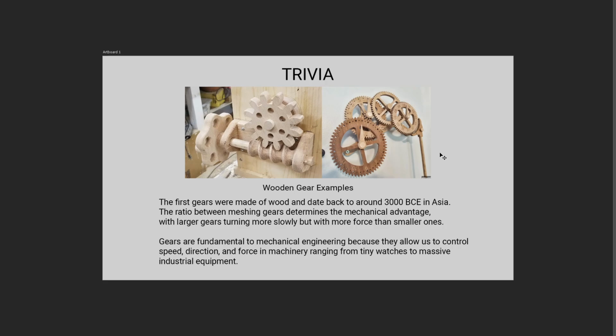The first gears actually came about in like 3000 BCE, and they were made of wood, and they originated in China, I believe. Gears are pretty fundamental to technology and mechanical engineering. They allow us to control speed, direction, and force in machinery, ranging from tiny watches to massive industrial equipment. So think cars, forklifts, hydraulic presses, mining equipment, giant scaffolding stuff. Gears are everywhere, so they're pretty important.